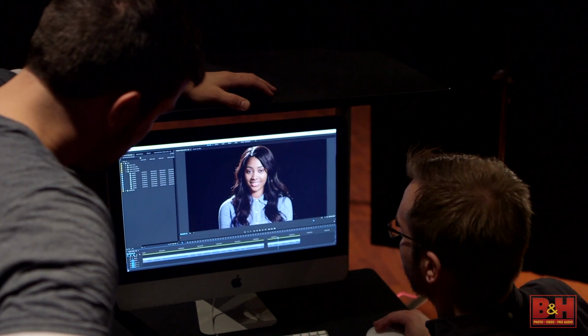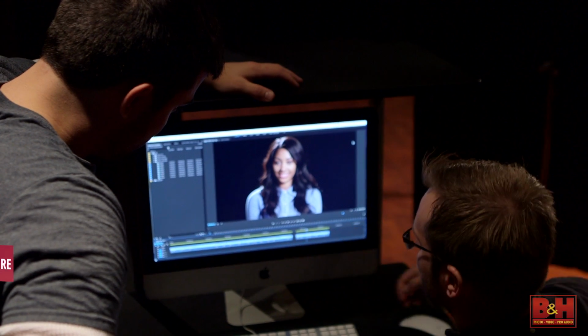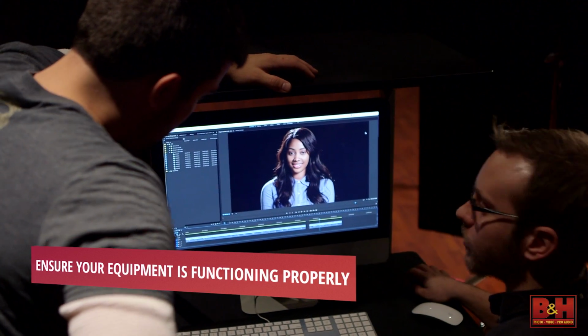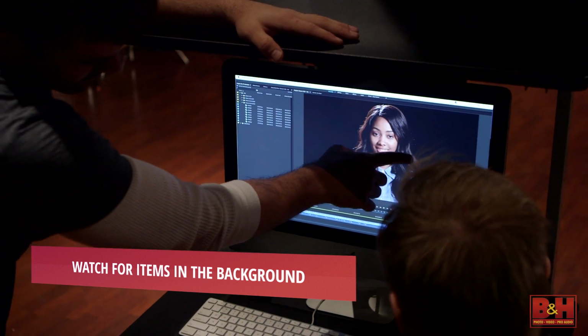Alright, now this step is short and sweet, but it's a step that's overlooked by many filmmakers today. Do a sound and picture test. That should always be the last thing that you do before you actually start rolling your interview. If you record 30 seconds of video and 30 seconds of audio, you can play them back and make sure that there's no issues with your equipment. Also, you might catch something. Sometimes things like water bottles, C-stands, shadows, or boom mics can appear in your shot, and you never know it until you pull it onto your computer and take a closer look.